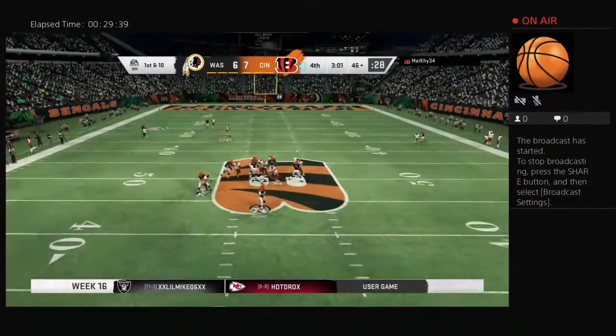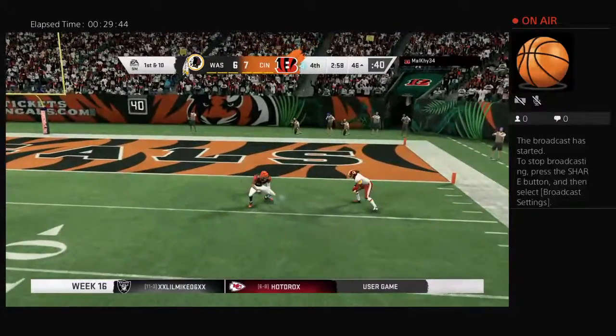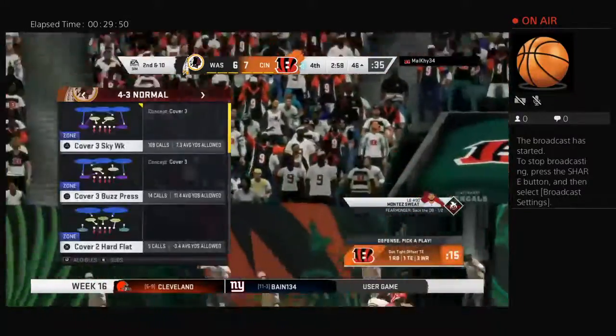Following a fumble recovery, it's Rosen. He's going to air one out for Anderson. And he bats it away, and it falls down incomplete. Robbie Anderson, the man he was looking for, but it's going to be second down.